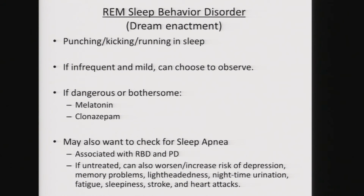People who have REM sleep behavior disorder and Parkinson's are certainly at increased risk for that sleep apnea that I mentioned earlier. Untreated sleep apnea can increase the risk of depression, memory problems, lightheadedness, having to go to the bathroom a bunch of times at night, fatigue and sleepiness during the day. In the long run, it can increase your risk of stroke or heart attacks. The point is, if you have sleep apnea, it's really worth your time to get it diagnosed and treated because it can provide all sorts of symptomatic benefit.